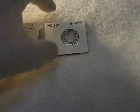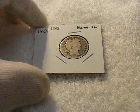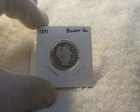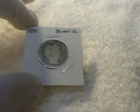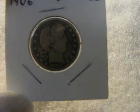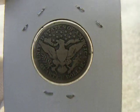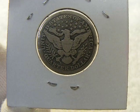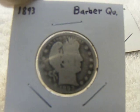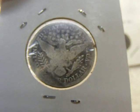So this is what I got. We'll start off with the Barber quarters. I got an 1893 Barber quarter and a 1906 Barber quarter. Let's just see that 1893. It's kind of slicked up, losing a lot of the detail on it.